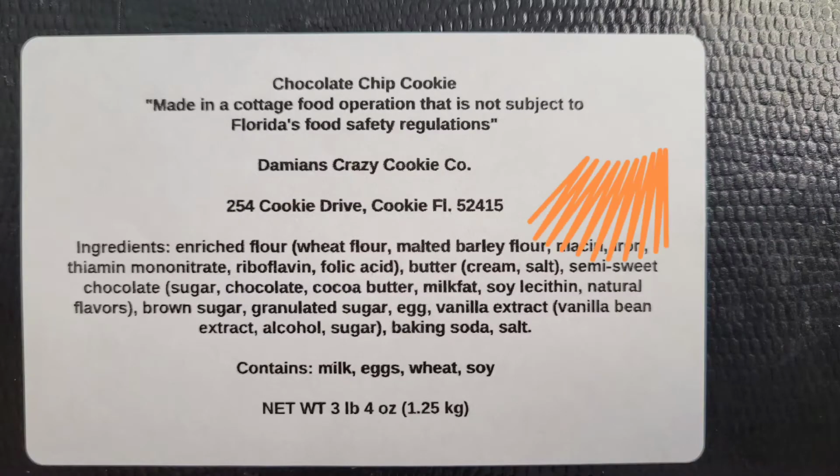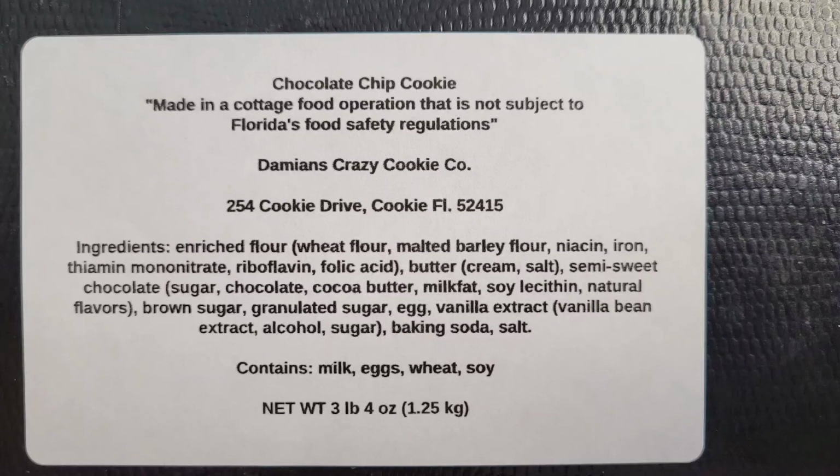So next up is the product name. If it happens to be a bundt cake, it needs to be Damien's Famous Bundt Cake. That needs to be on the label. Or if it's chocolate chip cookies, like this example is, make sure the words chocolate chip cookies are on there. So the product name needs to be on there. Now, you've got to understand something. The business name and the product name have nothing to do with each other. Of course, the name of the product is what the actual customer is consuming, so that needs to be on the label.